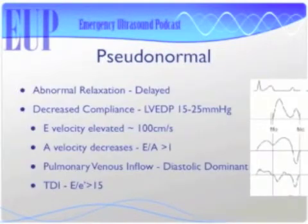Pseudonormal is the next step on the spectrum. This is when your left ventricular end diastolic pressure starts increasing. That means this is when your preload to your left heart is high. These are the patients that are going to start having pulmonary edema. These are the patients that have too much volume on board and need to be diuresed.